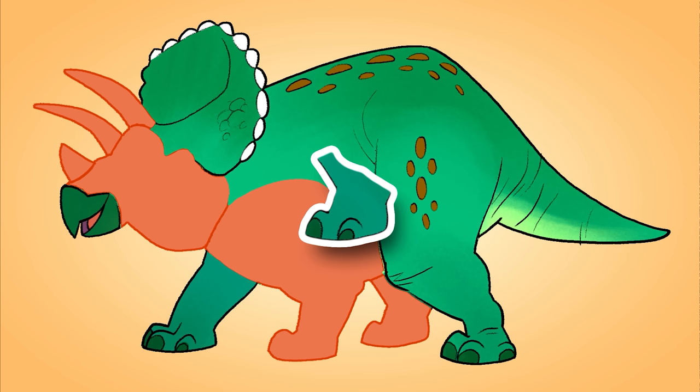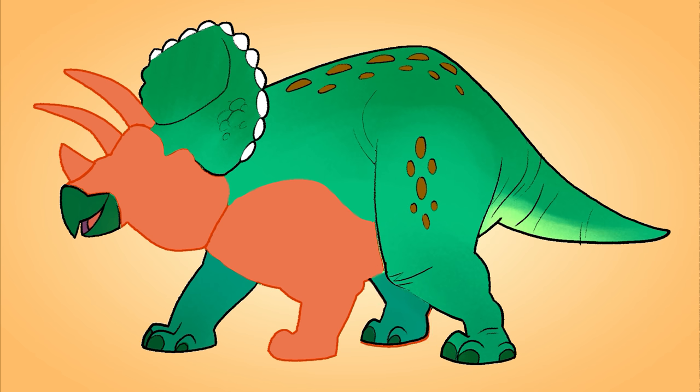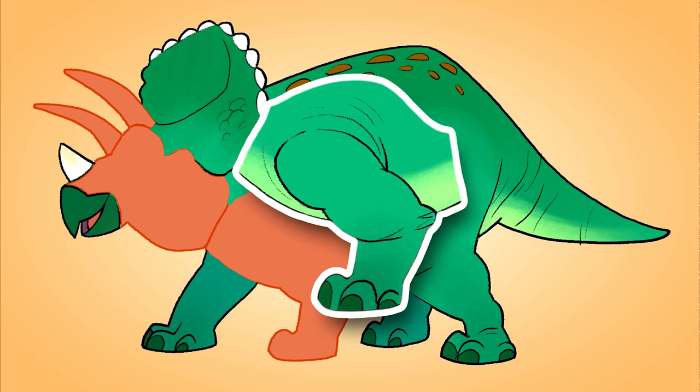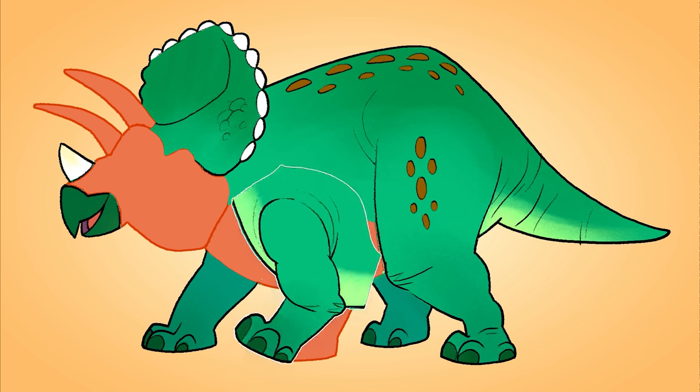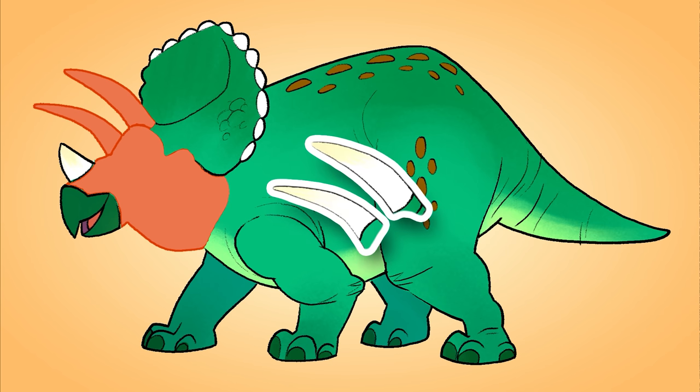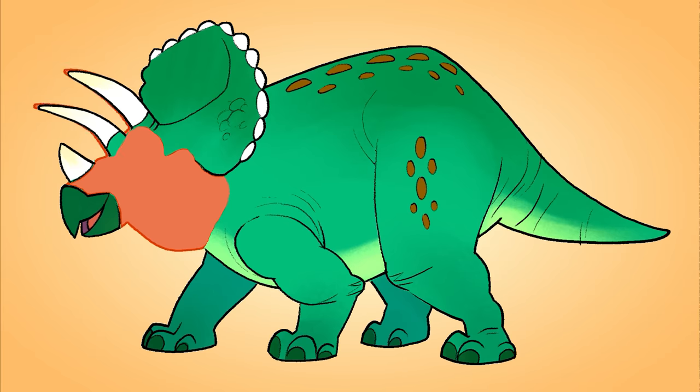Oh, this must be another paw. Hey, what's that? Is that a tooth? Oh, it's a horn! Oh, look! This must be its front leg. Wow! I think this is going to be a really big dinosaur. This is a weird piece. Where should this go? It goes on top of its head.